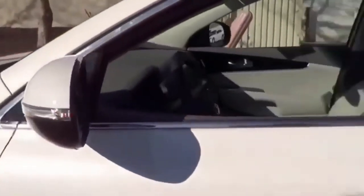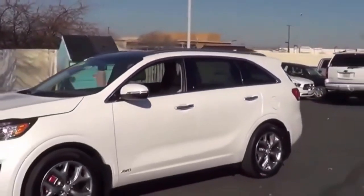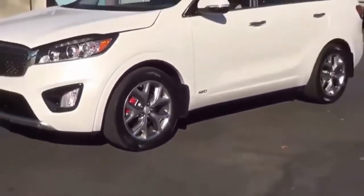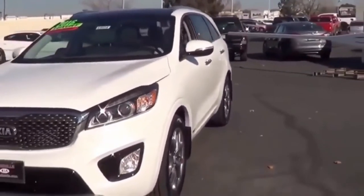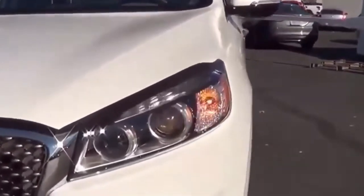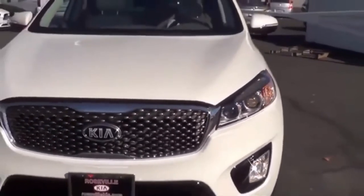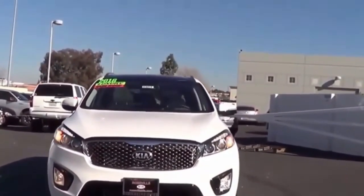And let's go ahead and pop up the hood and check out the engine bay. Heated exterior mirrors with LED turn signal indicators, and you also do have blind spot detection. You also do have 19-inch alloy wheels. Halogen projector beam headlights with LED accenting lights, and you also do have your halogen fog lights. Like I said, it's a more aggressive and beefed up appearance this time around, much more muscular.